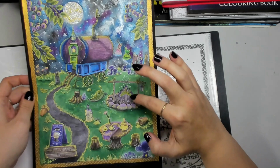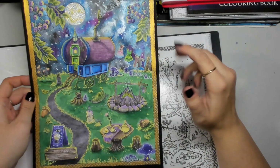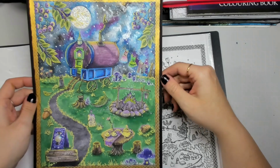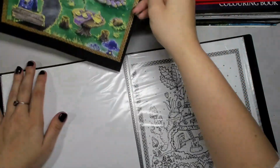I really love it. I love the fact the fire is purple and green, and we've got glowing mushrooms, and just a lot of fun with light and highlights and reflections and stuff like that, which I always enjoy doing. So yeah, that was a really wonderful collaboration to be a part of.